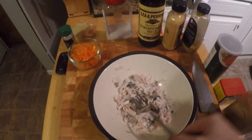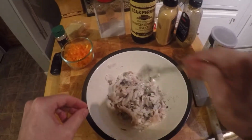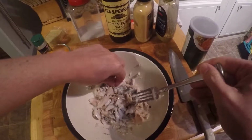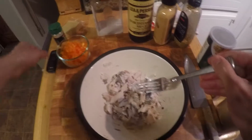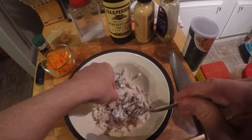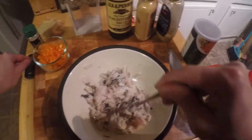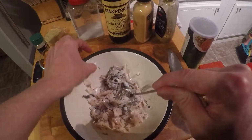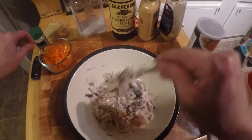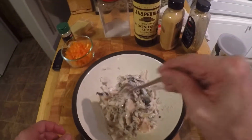All right, folks, here we are with our ingredients. I'm not going by a recipe here. I'm just gonna kind of do this on the fly, and one last look to see if I see any fins or bones. Got a couple of them there. Try to get all the big ones out. There we go. I knew there was another fin in there somewhere.